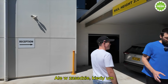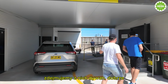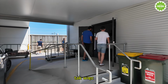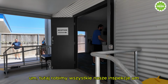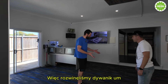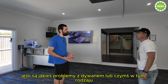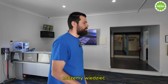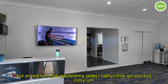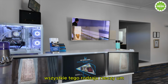But basically, when a customer comes in, we get the rug off them. Okay, so firstly, they go here to the reception, yes? Correct, yes. So this is where we do all of our inspecting. We'd roll the rug out, measure it up, give them a quote. If there's any problems with the rug, we can discuss that with the client before we go ahead and actually clean it. And then we can grab all of their information.